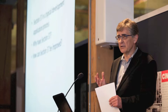It's a site on Yonge and Merton Street. You see it outlined in blue. It's right on the edge of the Mount Pleasant Cemetery, if you know the area. It's a very prominent site.